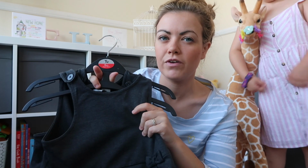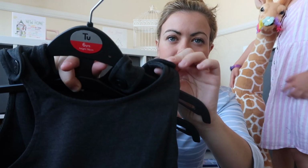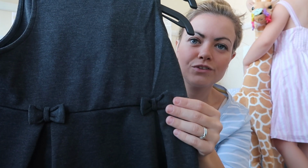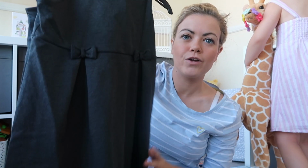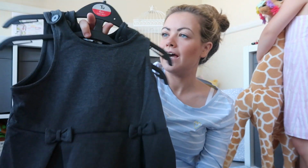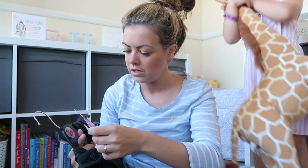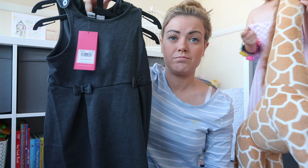She goes straight back into winter uniform, so I'll probably put her into the other pinafores and then save these for winter because these are a little bit thicker. But yeah, it's got buttons on the top bit here, so that's how she will get them on. And then I just really love the 2 bow details. I think that's really sweet. And then it has obviously the pleats. I'm going to iron everything obviously, but yeah, this was a 2-pack and it was £8, so I think I only paid £4 with these, which is just absolutely great.